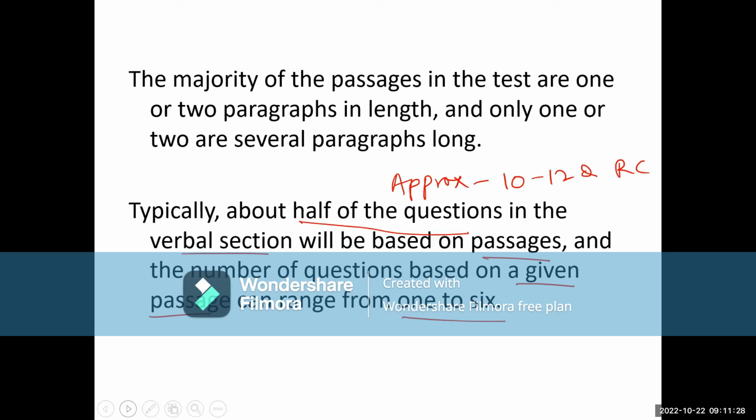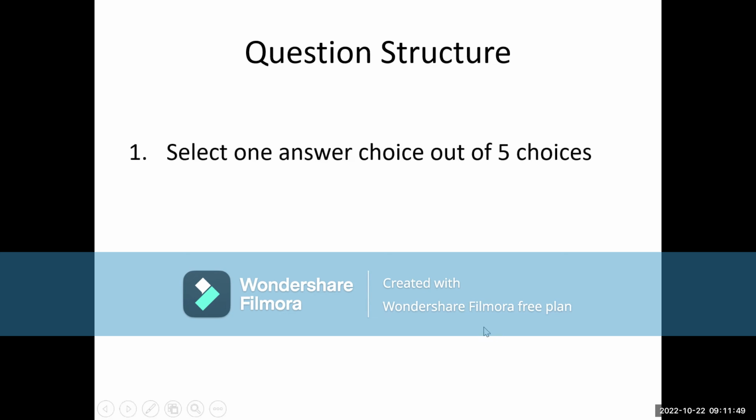Now, another thing which you need to keep in mind is that the way they present the question to you is also slightly different. So that you are not thrown off guard, I will just tell you that the question they present to you will be in 3 forms. Number 1, they will give you 5 answer choices, and out of these 5 choices you have to select only one as the answer. So if you come across a question with 5 answer choices, it means that you have to select only one as the answer.